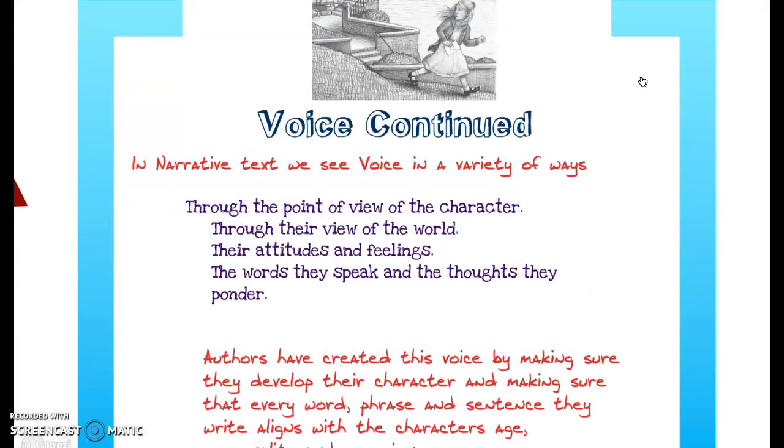In narrative texts, like in Wonderstruck or Becoming Naomi Leon, we see voice in many ways. Through the point of view of the character, through the view of their world, their attitudes, their feelings and beliefs, the words they speak and the thoughts they ponder and the actions they make. Authors have created this voice by making sure they develop their character and making sure that every word, phrase, and sentence they write aligns with the character's age, personality, experience, religion, everything.